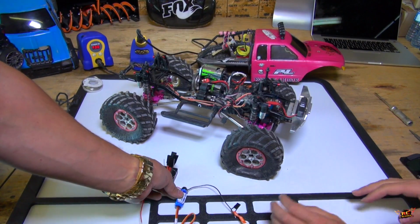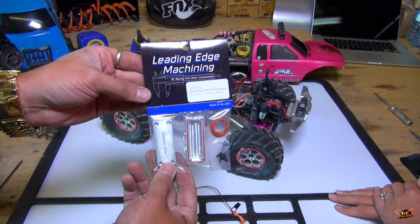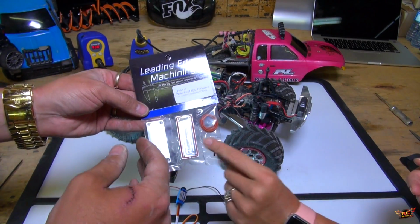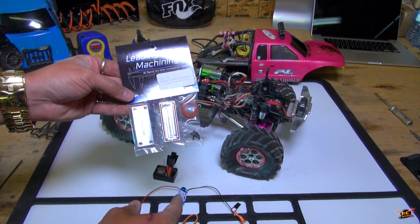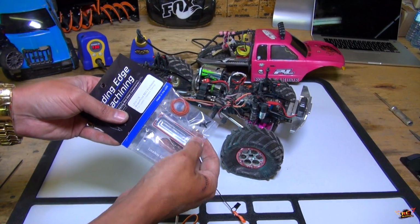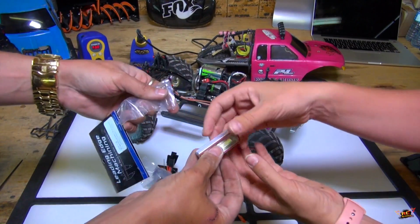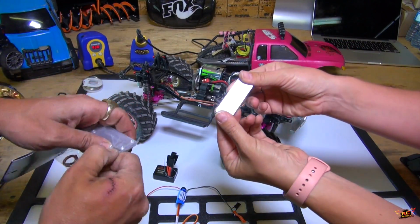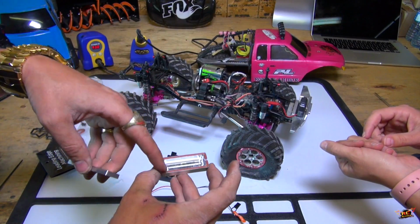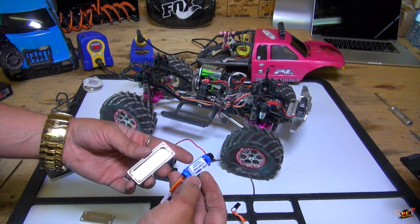But I have something sexier for you, babe. Of course. Check it out. This is the Leading Edge Machining waterproof BEC enclosure. Now this is specifically made for the Castle Creations 10 amp. Look at that. It is a billet aluminum protective case right there, super light. Super cool. Okay. What we're going to do is, even though it's got a gasket there, we can take some silicone or some shoe glue and make sure to put it on there when we actually tighten it down, okay?